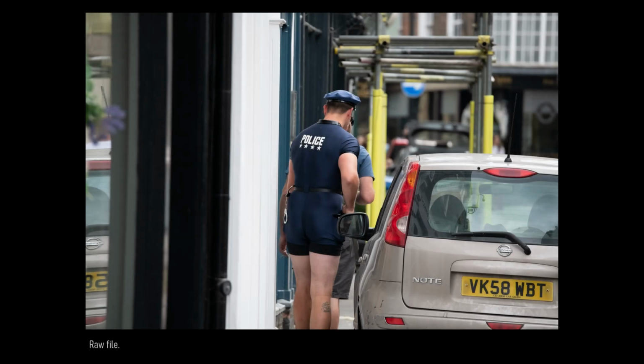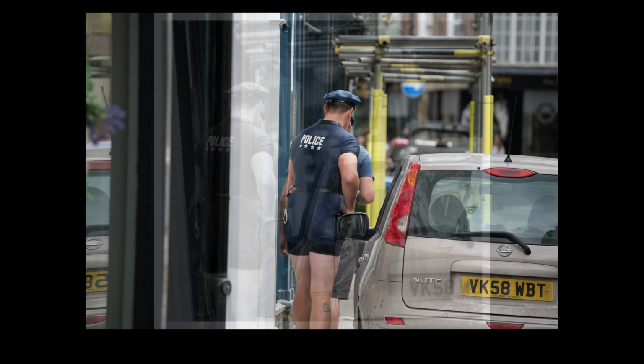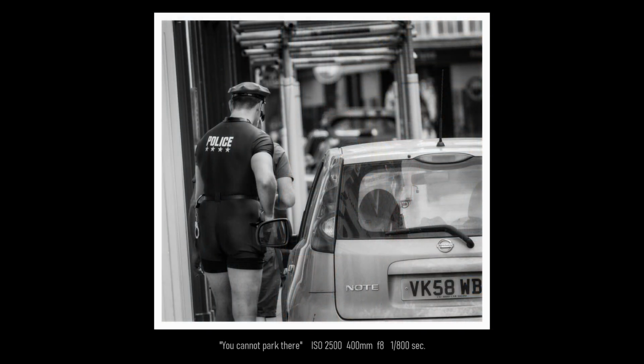So the police in York have a very strange summer uniform. So here's an officer dealing with a car parking situation. Yeah, you cannot park there.